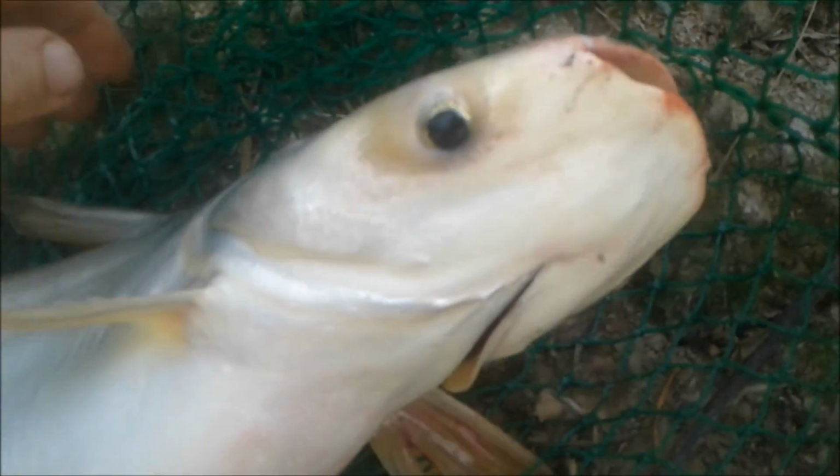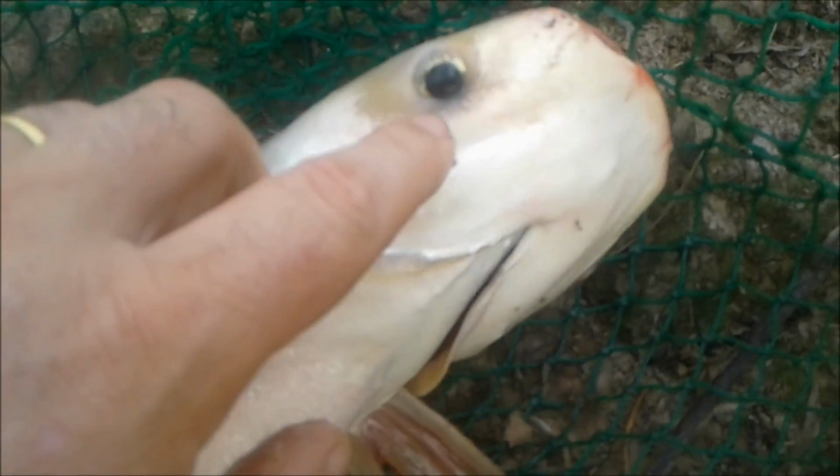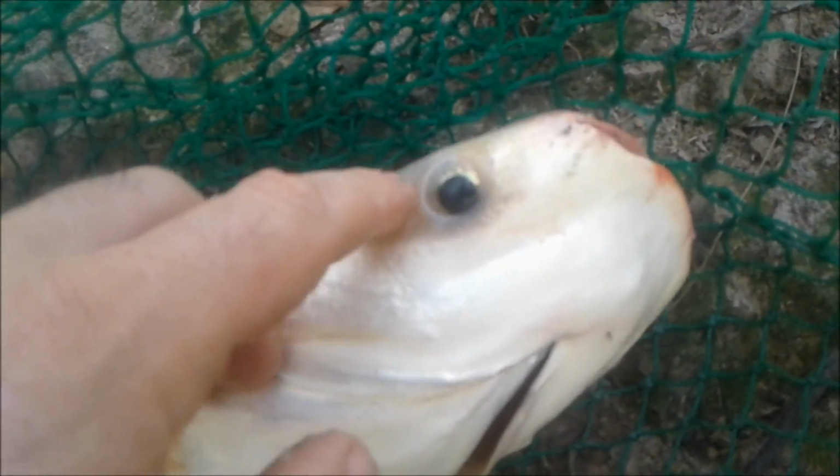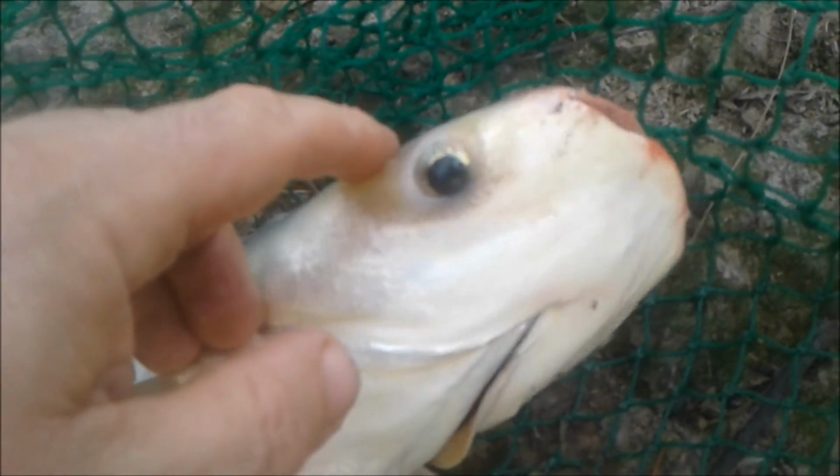The Mekong catfish is broader across the head here, and their mouth is bigger than a Sawai catfish. To me, it's dead easy to spot the differences. The eye is slightly lower slung than the Sawai as well. The Sawai one would be about there. Okay, but I'm going to get this back. It's a nice proportioned fish. So happy with the rate that it's been growing.